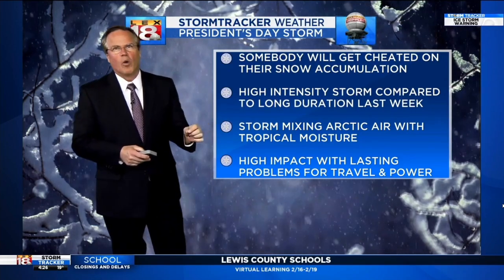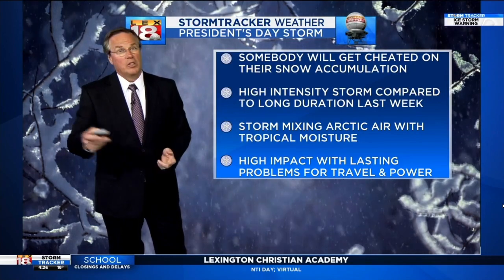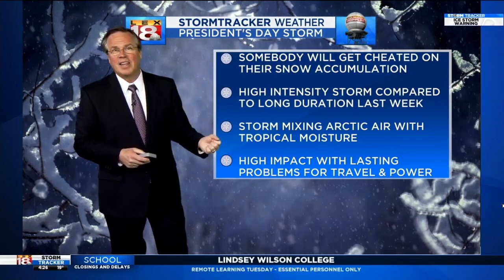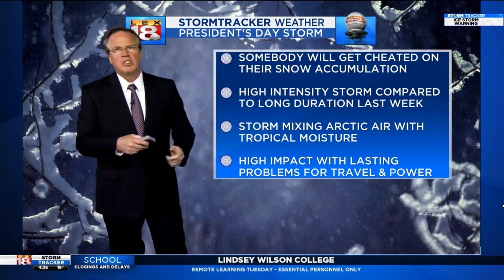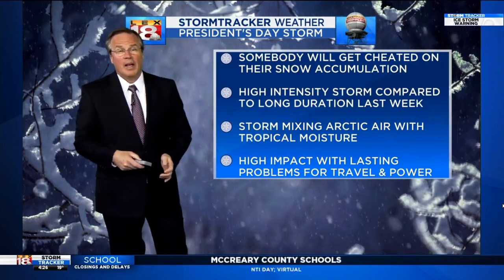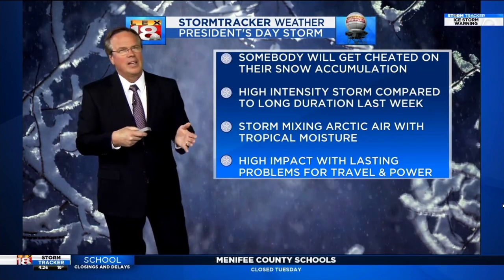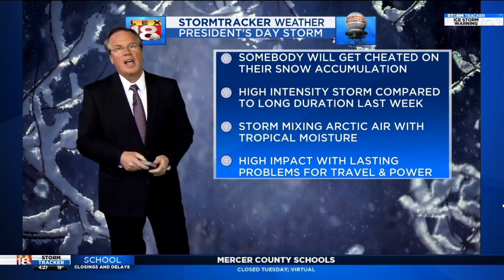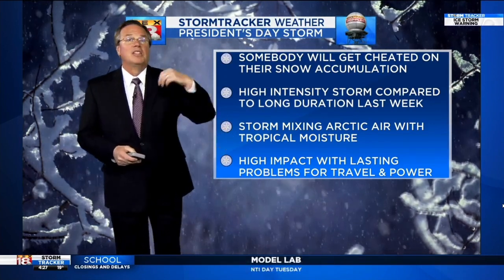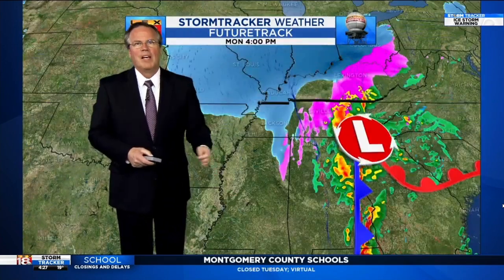But this is a high-intensity storm compared to what we saw last week, as opposed to the long-duration event that put down those coatings of ice that we are still dealing with on the trees and on a lot of other places. But places also are getting ice on ice, and that is a bad combination. The storm is mixing Arctic air, and it's pure Arctic air. The origination of this was in Siberia, and that's what's going all the way down into Texas. It's intersecting that with tropical moisture, and that is a volatile mixture. This is a high-impact event. There will be lasting problems for travel and power, not only for the rest of today, especially getting into tonight and into the day tomorrow as well, and hopefully the power doesn't go beyond any of that.